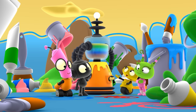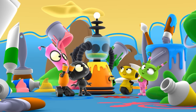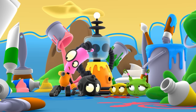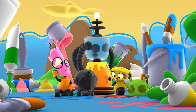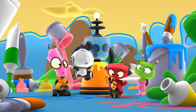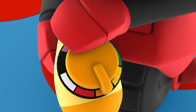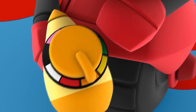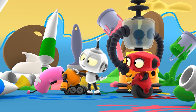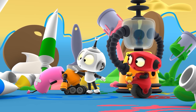Popper in here, and we don't have any orange. The only choices left are black, white, red, blue, and yellow. I'm none of those colors. We just need to find that painter robot again. Maybe he can help us find some orange paint. Let's go.